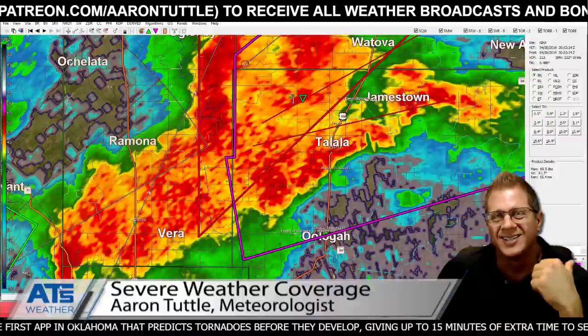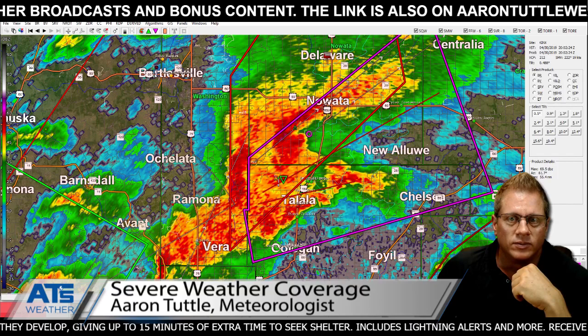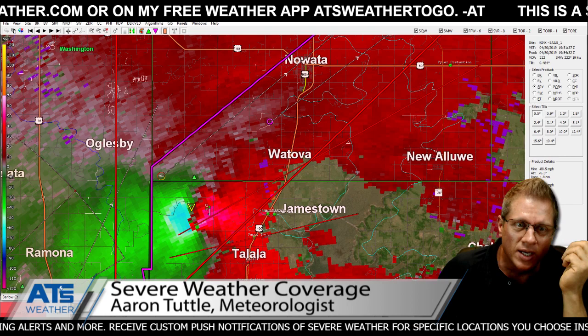And this is north of Oologah, heading to the east-northeast, eventually between Nowata and Wetova. It will probably still stay just south of Wetova. So you're going to get the hail in Nowata from this, but you won't get any of the wind associated with the circulation. Let me look here with time. The circulation has actually continued to diminish a bit.